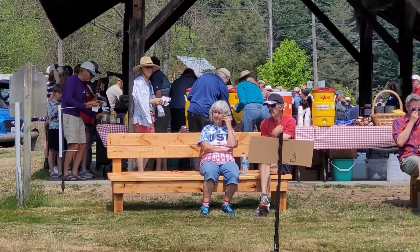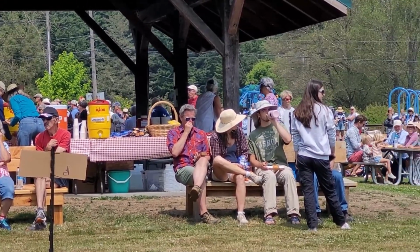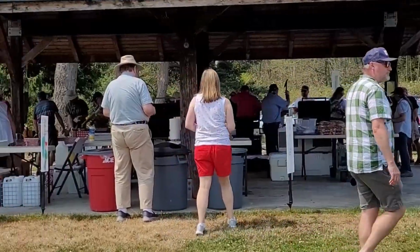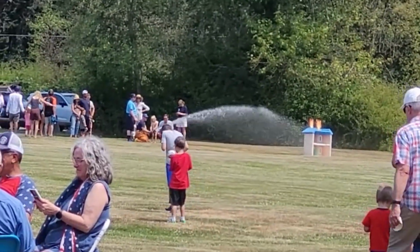Then on to the park for hot dogs, lemonade, and ice cream. Get there early or it's a long line. Kids get to spray the fire hose.